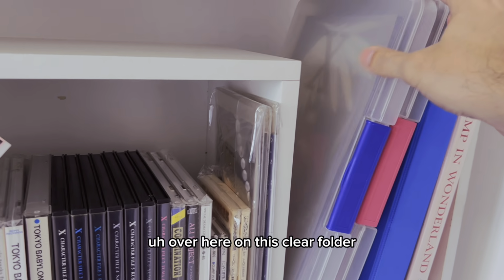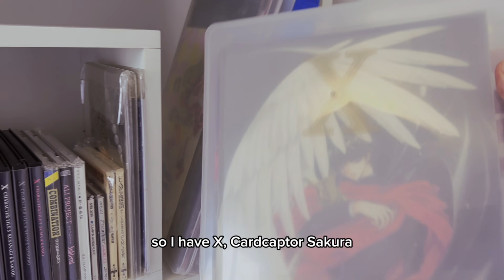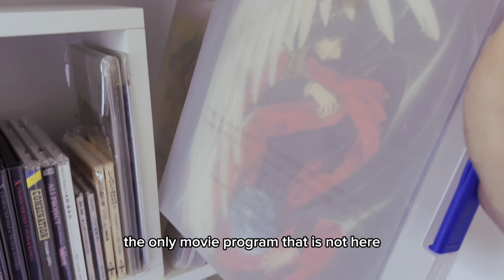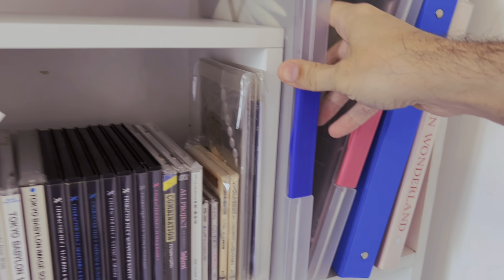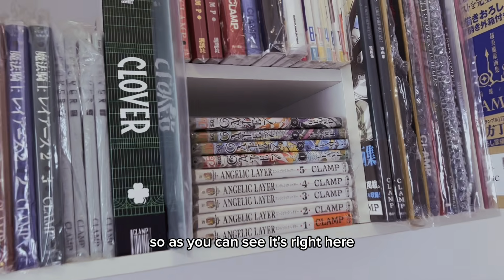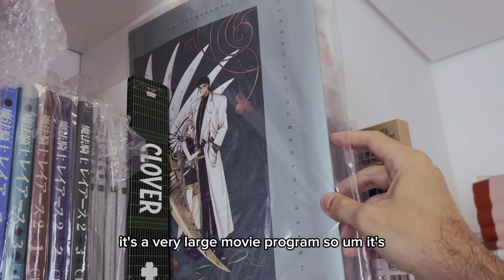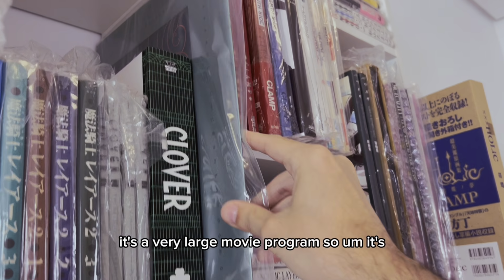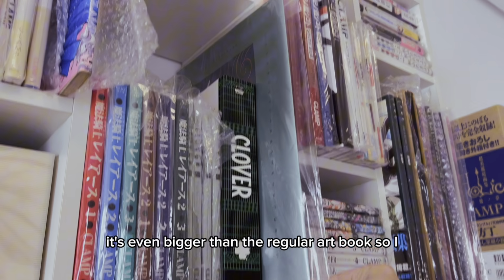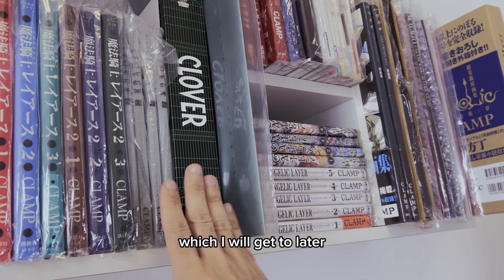Over here on this clear folder, I have movie programs. So I have X, Cardcaptor Sakura. The only movie program that is not here is the Clover one, because it's too big. So as you can see, it's right here. It's a very large movie program. It's even bigger than the regular art book. So I kept it here on the Clover shelf, which I will get to later.